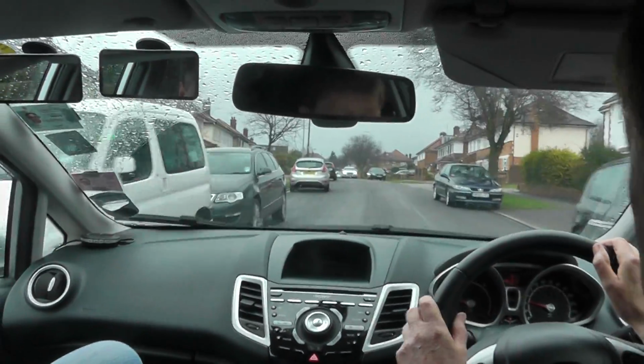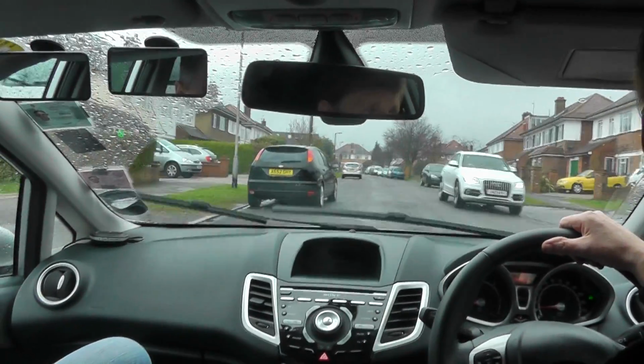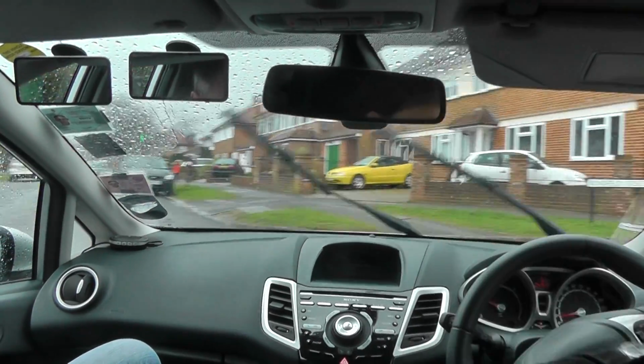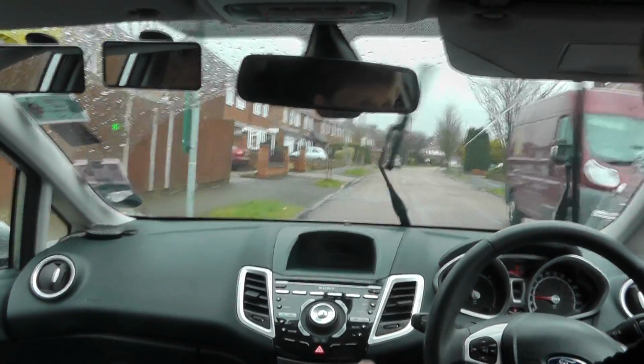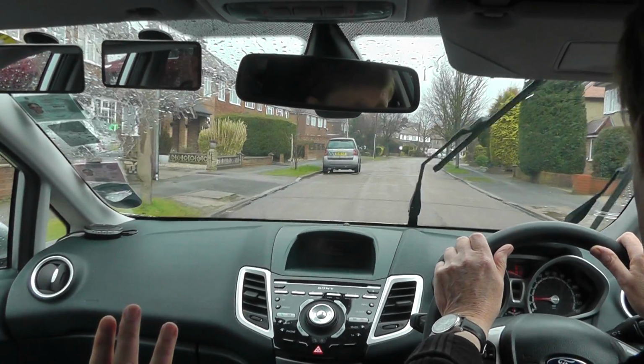And turning right. And we're going to turn right, Tony. So what mirrors are we checking there? Middle, right. And stop. Clutch.